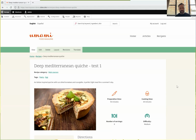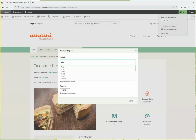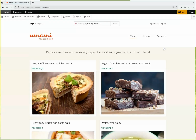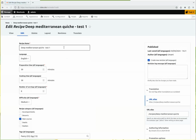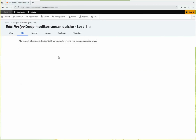At the moment, we don't have a conflict resolution solution to be able to merge those changes, so to speak. But we do have various protections in place. So once you start editing a piece of content in a workspace, let's say we start editing this one in the test 3 workspace, then once you switch to another workspace, you're not able to edit this content anymore. So this doesn't allow content editors to make conflicting changes on a piece of content.